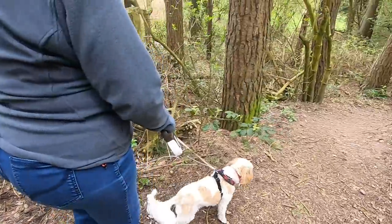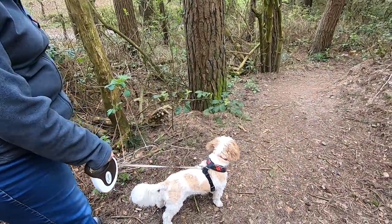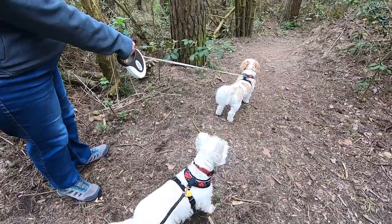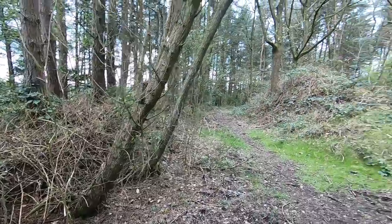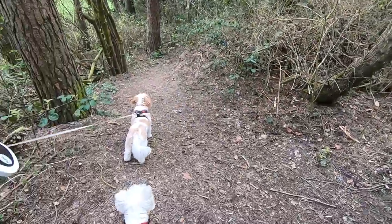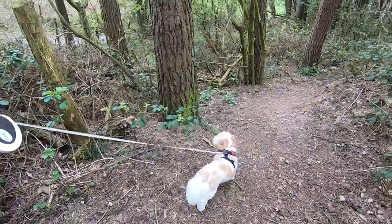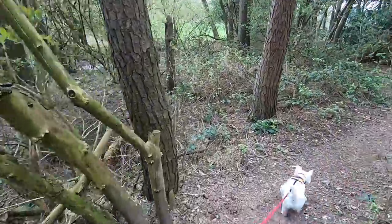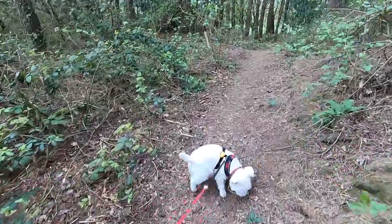Go on, Tara, you decide. Which way are we going then, Tara? Where are we going? I think Poppy's got to decide, haven't you? Poppy, which way do you want to go? You can go that way, or back the way we came. You're not listening. Go on then, you decide. It's because we're filming her. Gone all camera shy, haven't you, Pops?